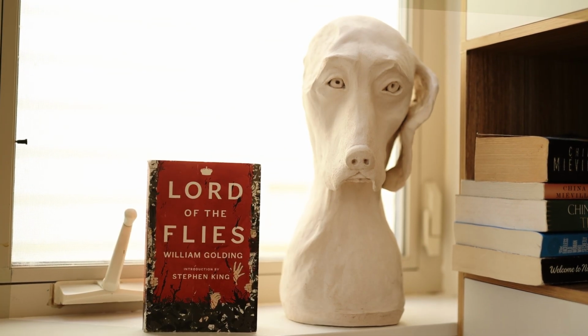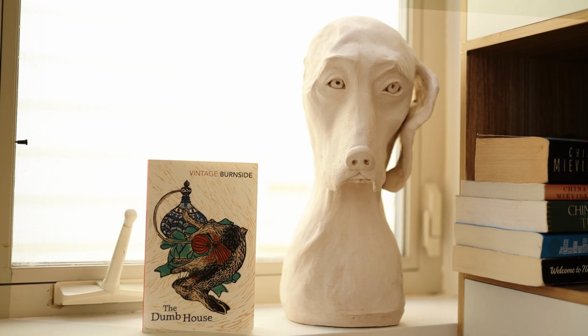Lord of the Flies by William Golding. The Dumb House by John Burnside. I enjoy reading this book so much. It's definitely not for everyone, very disturbing and unsettling, but the writing is just fascinating. If you have a strong heart and enjoy an atmospheric read, I would highly recommend this one.